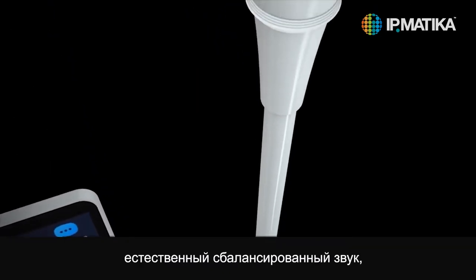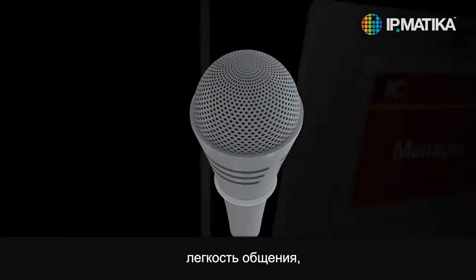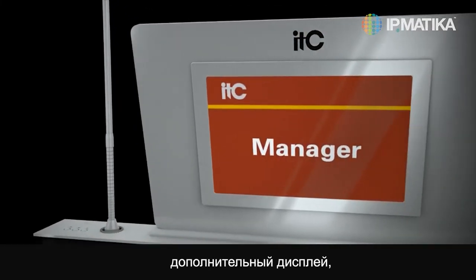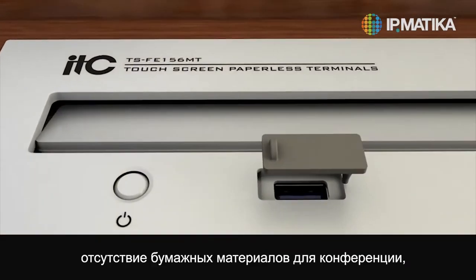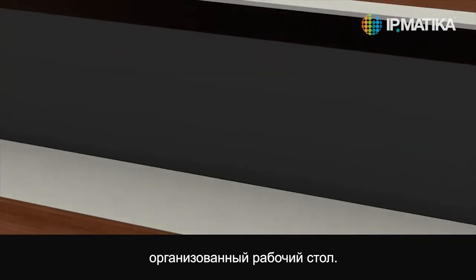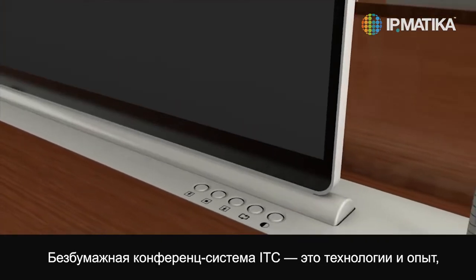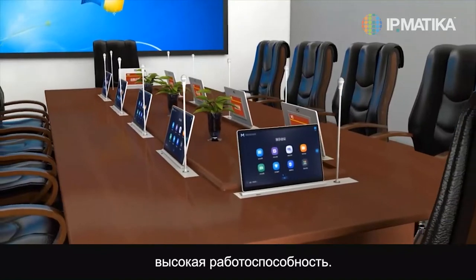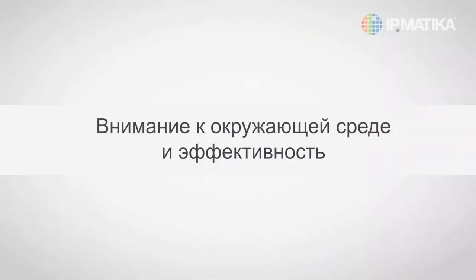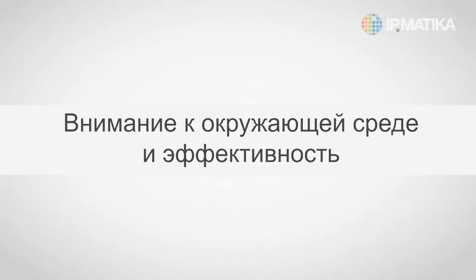Microphone, original sound output, enjoy communication. Wisdom sub-screen, one-button participation, paperless conference, neat desktop, bringing a technology and environmental conference experience. Smart beauty, efficient office, environmentally friendly and efficient.